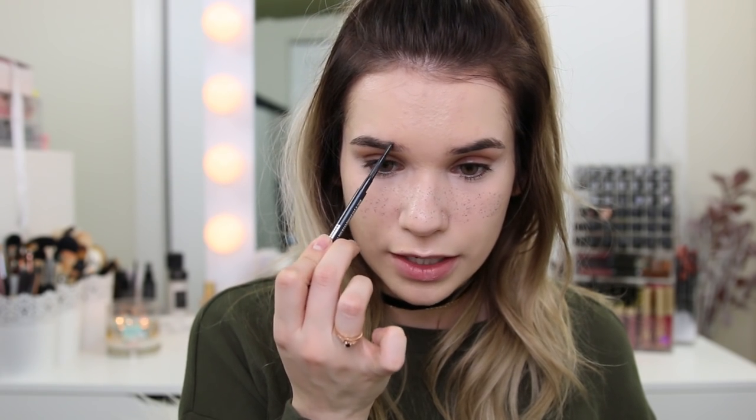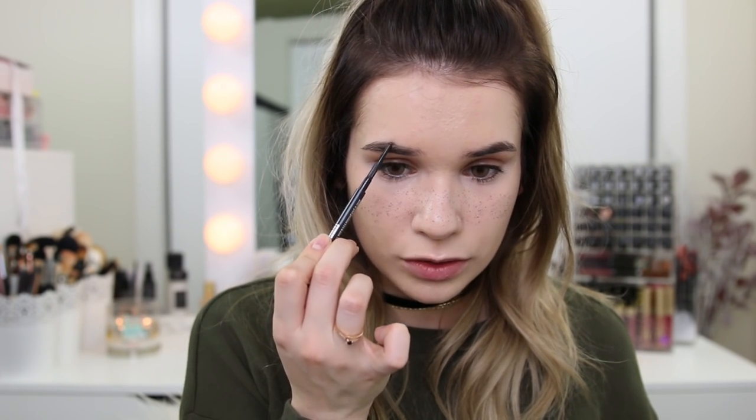Moving on to eyebrows, I'm gonna be using Spiked Eyebrow Pencil from MAC. And I'm just gonna very, very lightly fill in my brows in the sparse areas. I am doing more of like a natural, no makeup makeup look, so I want it to barely look like I filled them in. I'm actually gonna brush my brow hairs this way so they look a little more messy and natural.